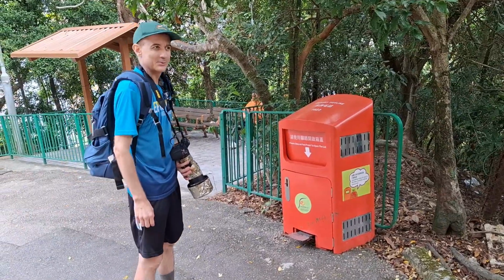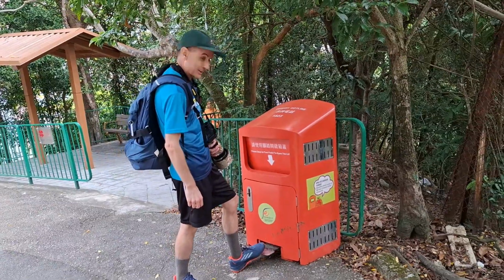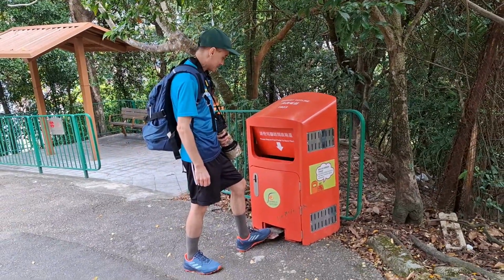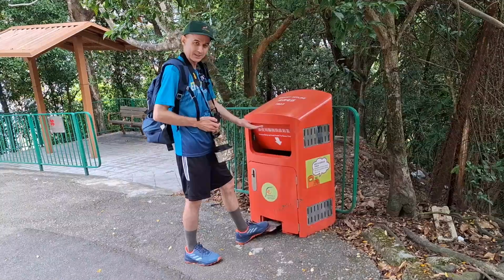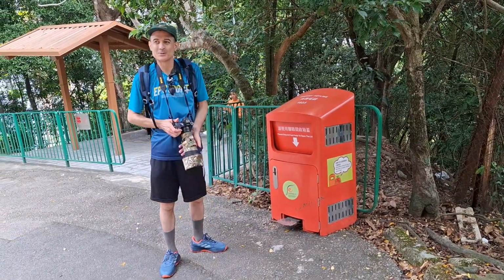So on our way back from the Biodiversity Centre, we saw this interesting rubbish bin. It works with a foot pedal. You step on here, rubbish goes inside, so you don't need to get your hands dirty when you dispose of your rubbish.